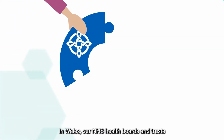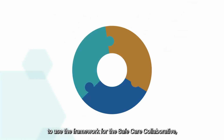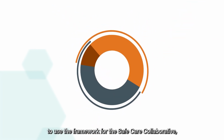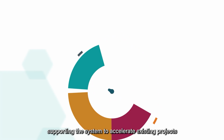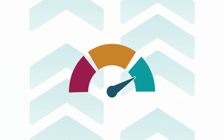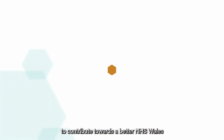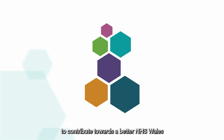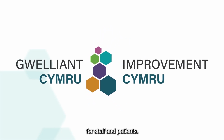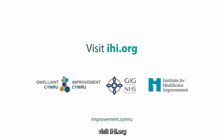In Wales, our NHS health boards and trusts are working with Improvement Cymru and IHI to use the framework for the Safe Care Collaborative, supporting the system to accelerate existing projects to improve patient and staff safety. This is an exciting new way of working in healthcare in Wales to contribute towards a better NHS Wales for staff and patients. To learn more about the framework for safe, reliable and effective care, visit ihi.org.